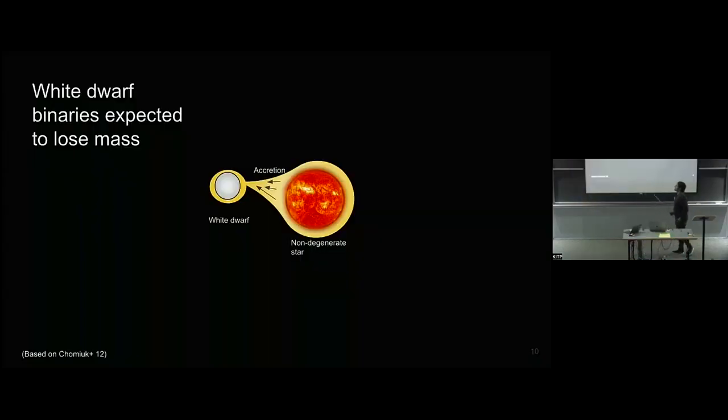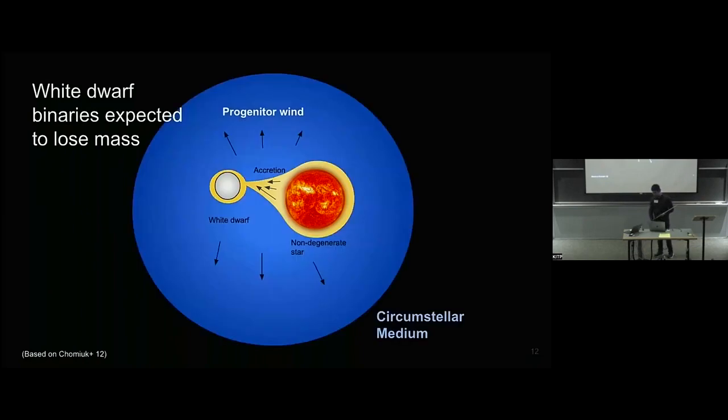So what's going on is that a white dwarf binary, or most accreting binary systems, is going to have some mass loss. And this can come from the non-degenerate, the red giant star, for example. It can lose winds. The accretion disk can drive a fast wind. The white dwarf can produce nova. And over time, that material or that wind is going to accumulate as circumstellar matter.